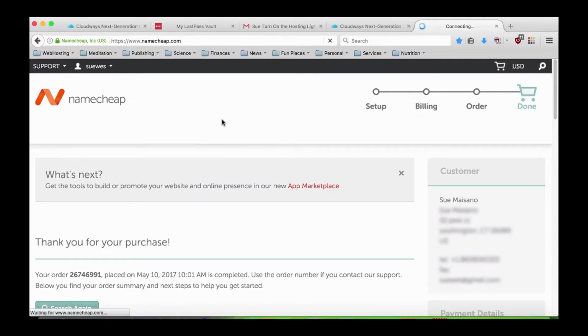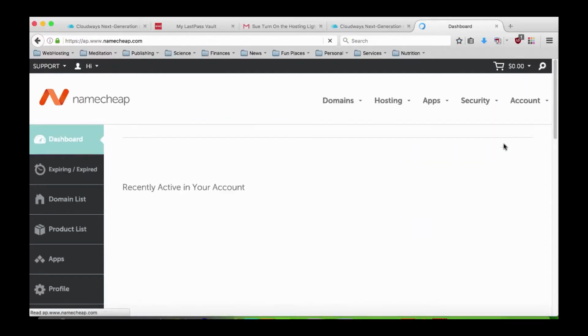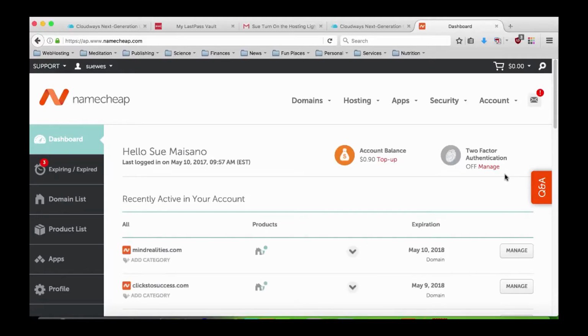Let's go back to Namecheap. Go to account dashboard. See, now we have a domain name, mindrealities.com, and we can click here to manage. But for now, we don't need to manage it yet. We're going to come back later. So now we have a web hosting and we have a domain name. Next, we need to set up the DNS to link the domain name with the web hosting.